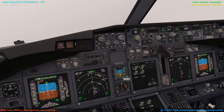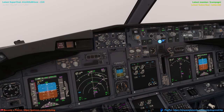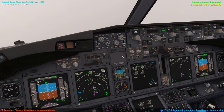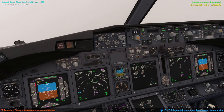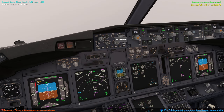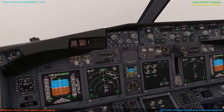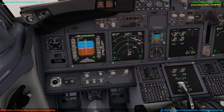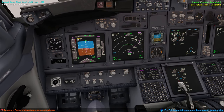When we reach top of descent in the Airbus, you have to actually click the button for the plane to start descending. In the Boeing, you don't. It just does it, as long as you've got the altitude set here. It amazes me that the Airbus doesn't, because the Airbus is more of a flying computer than this is. It's weird. I prefer it this way, where the plane will just descend. Maybe it's a safety thing, maybe they wanted it to be under pilot control or something. Who knows?